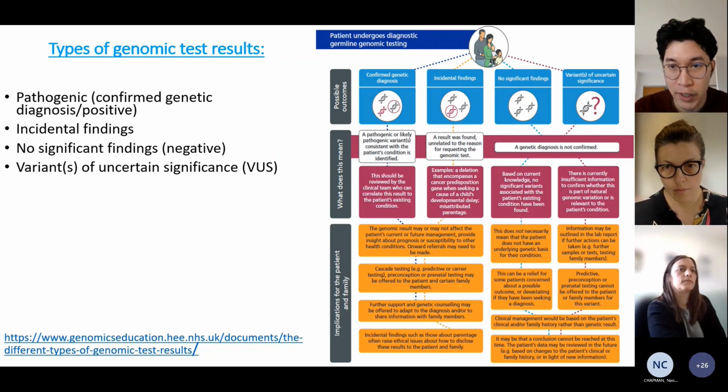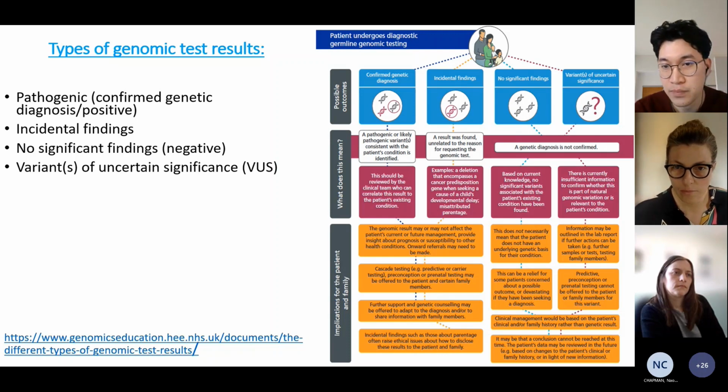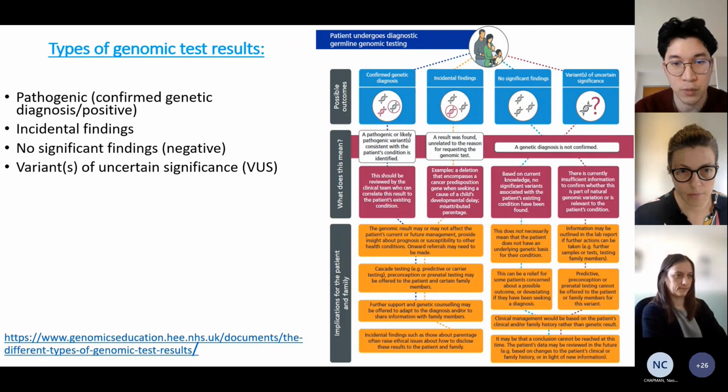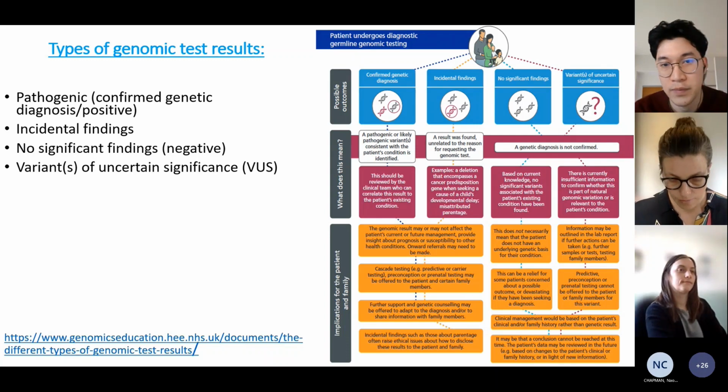That is similar to variant of uncertain significance, meaning at the moment there's not sufficient evidence or information in the reports that they have produced. However, again, this can be reviewed in the future. For the last two results, predictive testing cannot be offered to the patient and their family since there's little evidence of any genetic molecular diagnosis linked to their particular condition. However, we need to reassure our patients that ongoing renal management is still in place and would not be affected. Next slide.